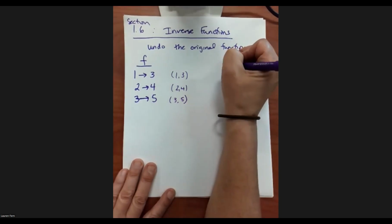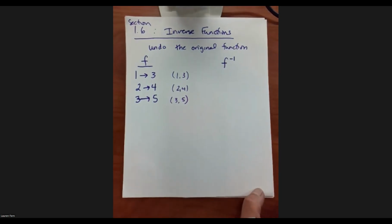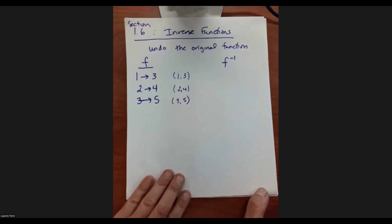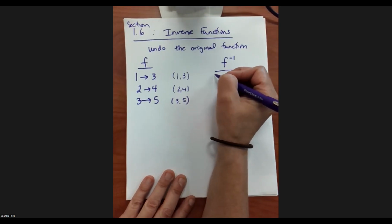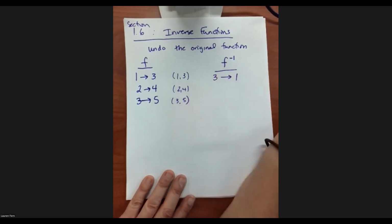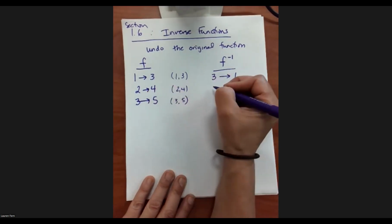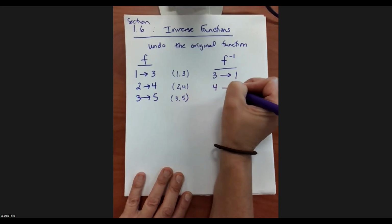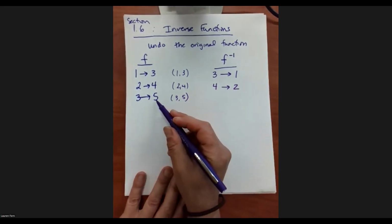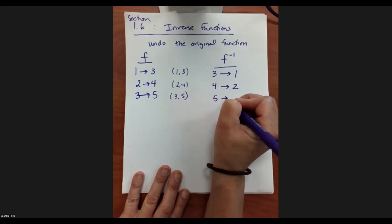The notation for the inverse of a function is you write it as f to the -1 power. So if my function takes 1 to 3, what would the inverse do? Wouldn't it take 3 and bring me back to 1? It's undoing my original function, taking me back to where I started. If my function takes 2 to 4, what would my inverse do? 4 back to 2. If my function takes 3 to 5, what would my inverse do? Wouldn't it take 5 back to 3?